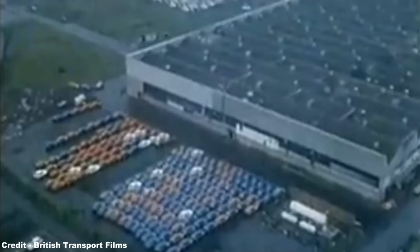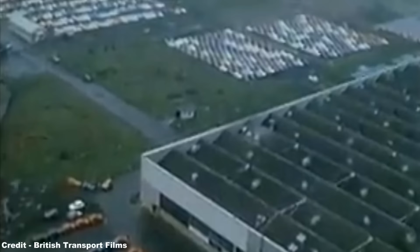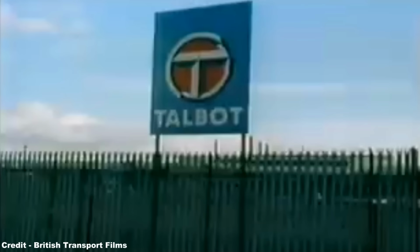Thus, in 1978, Chrysler had sold both its UK and European divisions to the PSA Peugeot Citroën Group for a derisory sum of just $1, with those cars formerly sold under the Chrysler brand re-emerging under the long-dormant Talbot moniker, leading to the creation of the Talbot Sunbeam.